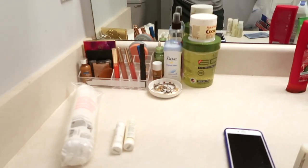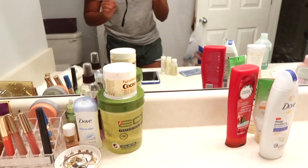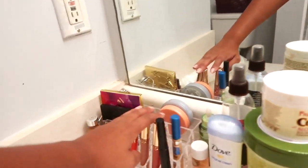Perfect. All right, so for the most part, this area right here, I'll probably leave. This doesn't go here. This is my makeshift tripod, but I think I'll just leave all this here. I just put all my makeup in here.